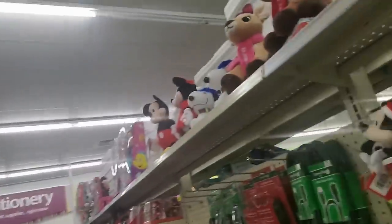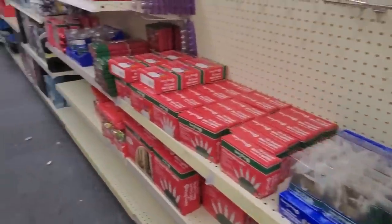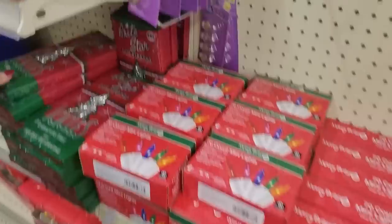We are back in CVS and we have a weird combination of stuff right here. We have basically three things going on over here. We have Christmas, some summer stuff, and Halloween. I don't know. Okay, so we have bare shelf space. Over here we have Christmas. Y'all remember these?